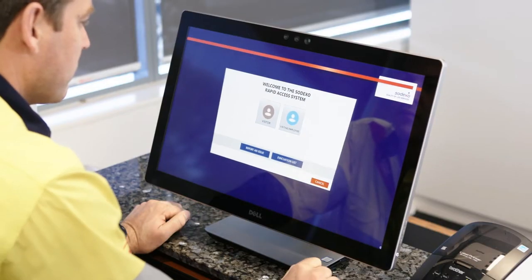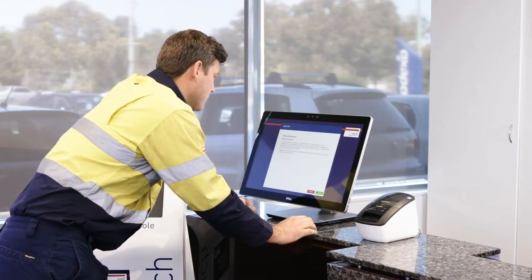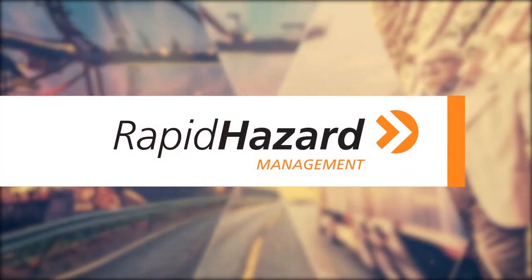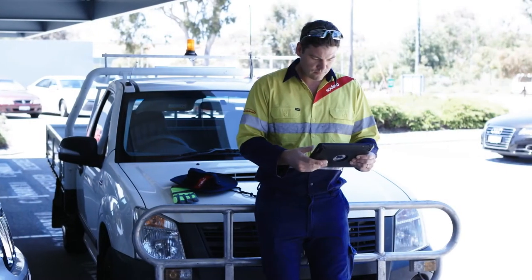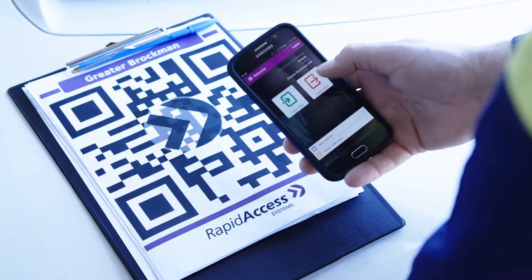Our systems cross-check and monitor access and workplace standards requirements. Preventative monitoring and reporting procedures through Rapid Global's service alert, incident reporting and hazard management technology provide safety and accountability throughout daily operations, leaving you to focus on your core business strengths.